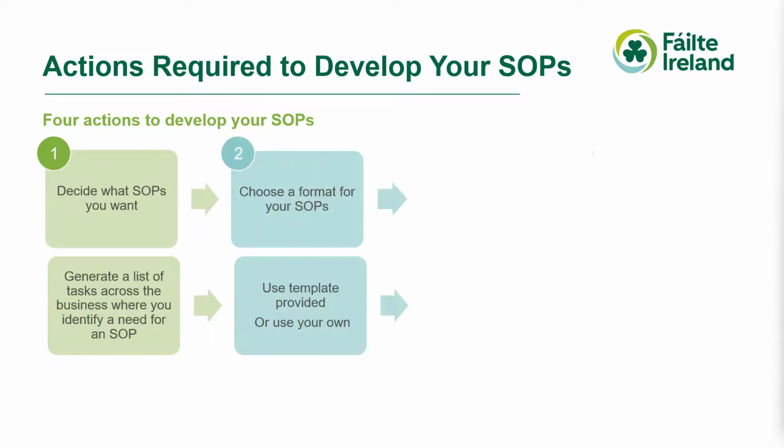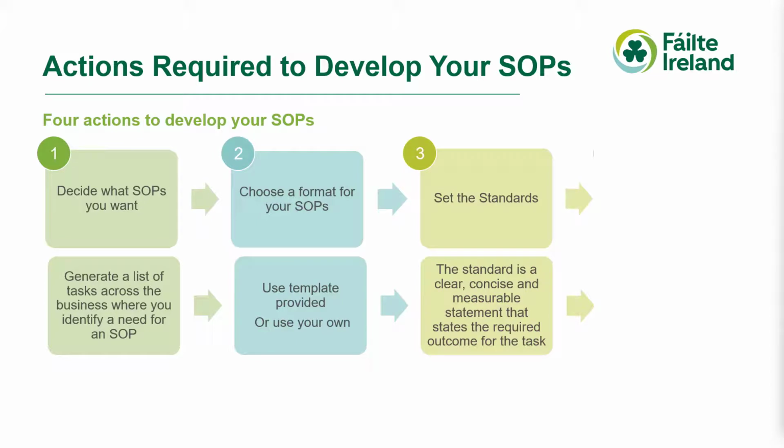Action 2. Choose a format for your SOPs. We will offer a suggested format here, but you can decide on your own or refer to a previous template you might have used. Action 3.